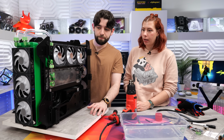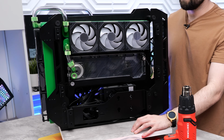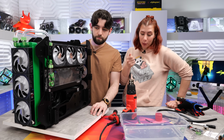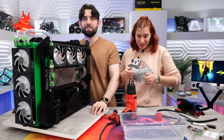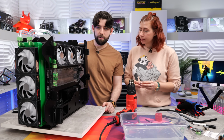Yeah, typically when you have small little angles like this, it's best to use soft tubing because it just forms into it. But since that was hard tubing, I had to roast it like a marshmallow to try and form it to that. I think it looks pretty good. Yeah, it looks great. So final bend, let's do it.